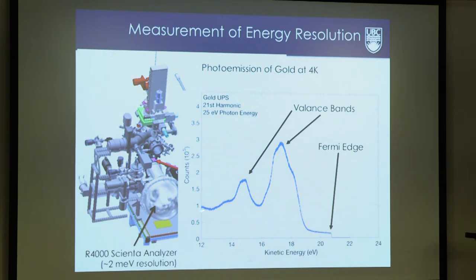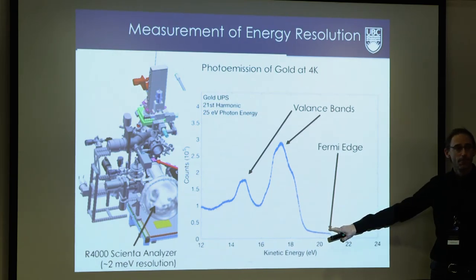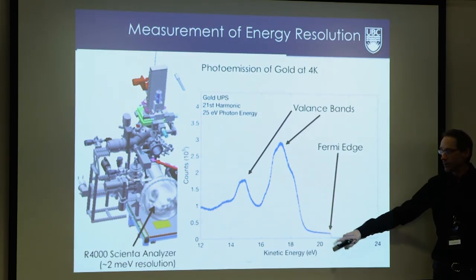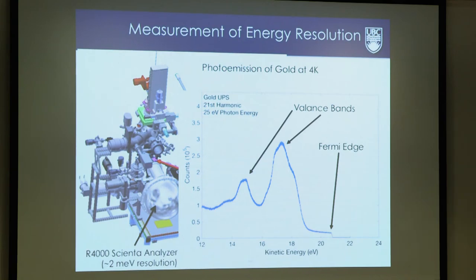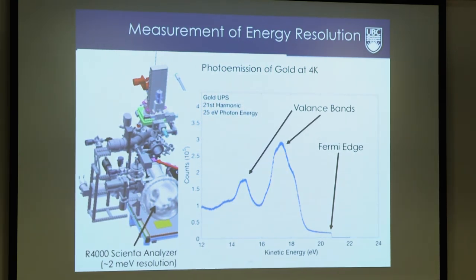Look at the photoemission. These are the valence bands. And then here's the Fermi edge of gold. In order to measure the energy resolution, we zoom in here and fit the Fermi edge convolved with an energy width, which represents the pulse, in order to determine the energy resolution. So this is a zoom in here.